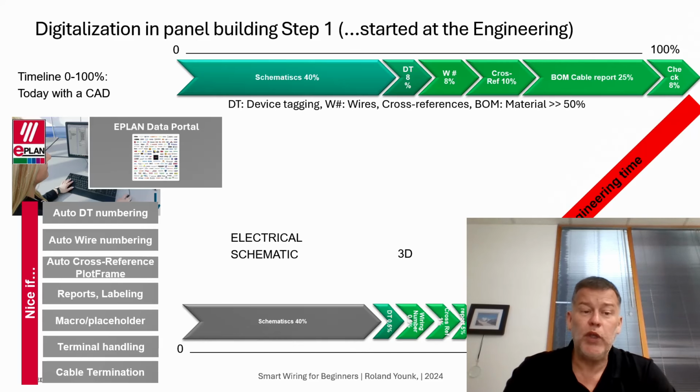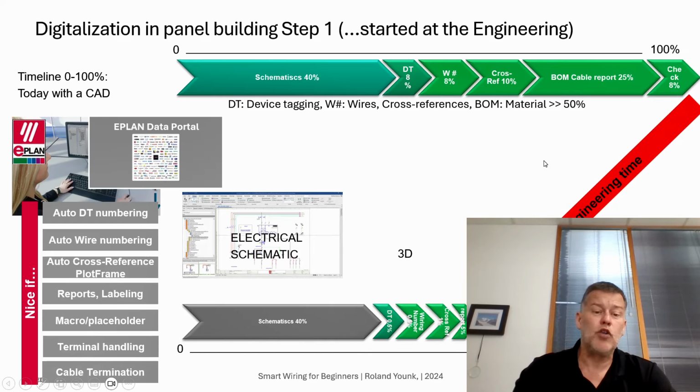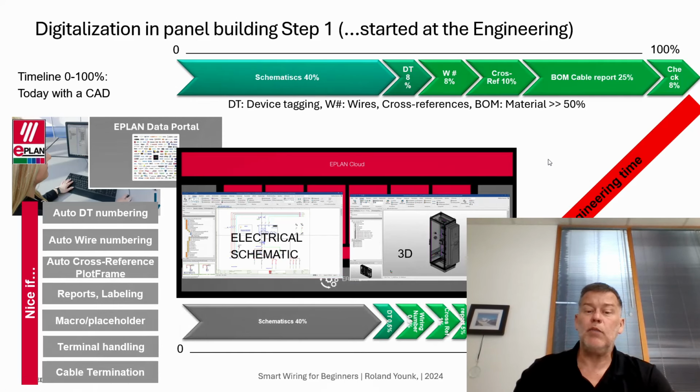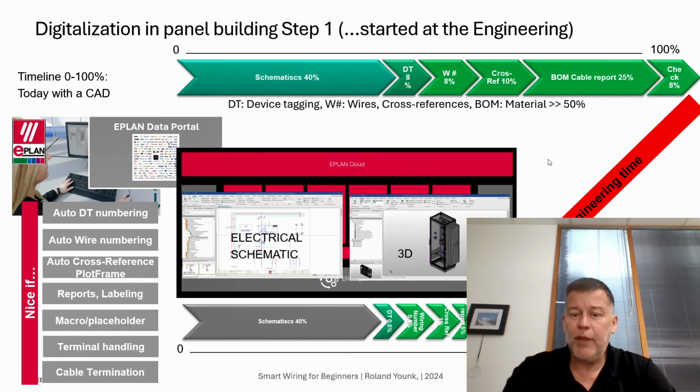On top, we also know that manufacturers such as Siemens, Phoenix, Wago and Rockwell have parts you'll be using, and they can be found on our EPLAN Data Portal. So technically, what we ask you to do is drag and drop your components into the schematics, and at the same time, in the same tool, we create the 3D for the panel layout.